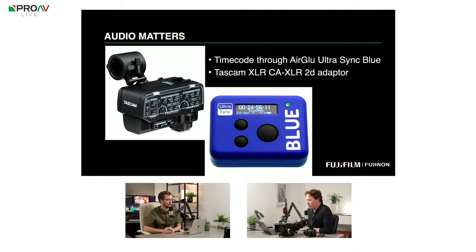Time code, wirelessly through the little blue box. Now, let's go over this in a bit more detail, because this is really interesting and something that I don't think anyone else is doing. Yeah. So Atomos have a technology called AirGlue Time Code. UltraSync Blue. Yes, they did buy it. What was the company that they bought? Was it called UltraSync? It was a company like that, one of these time code companies, making really good products.